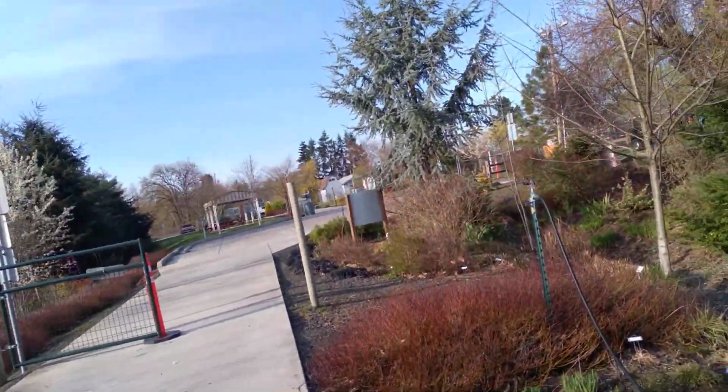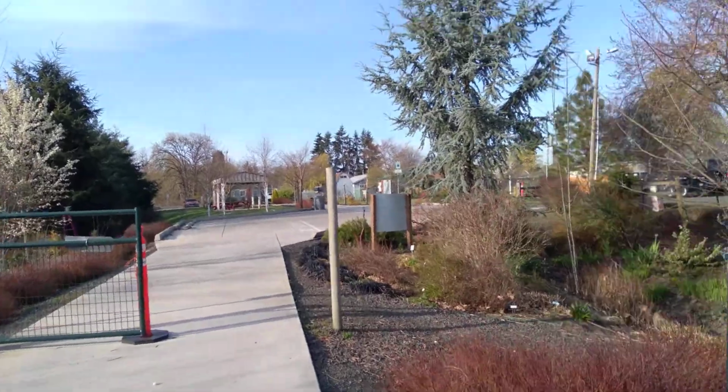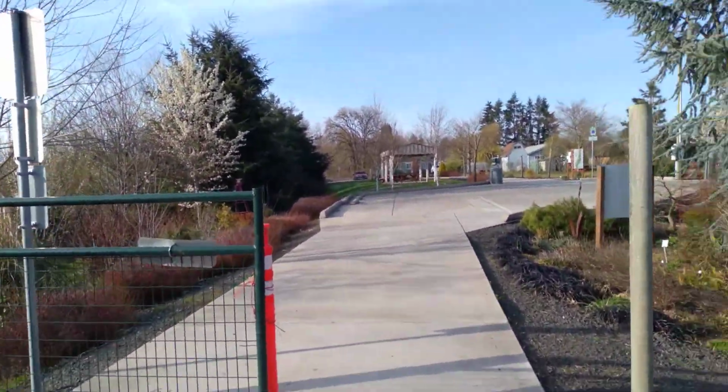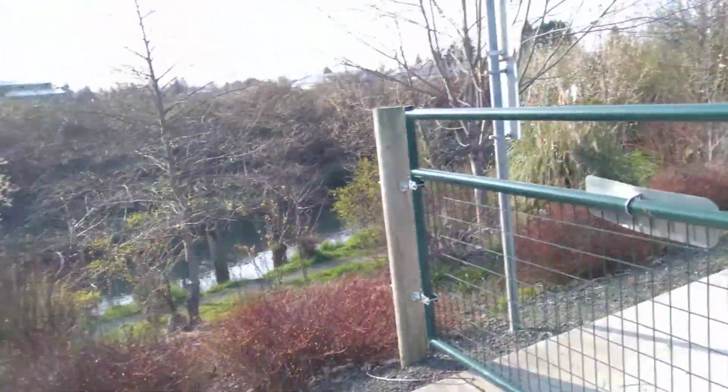I'll end this here because it doesn't look like there's a whole lot on the way to the truck, and the truck's right there. And that's where we were down there.